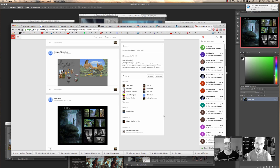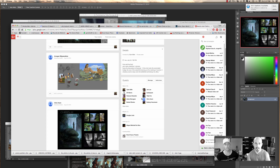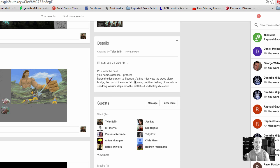And for this month, there were a couple of different passages of text, and you voted on it. It was set up kind of like flavor text for card art or to do an illustration, as we would typically get in the industry. And so the text was: a fine mist wets the wood plank bridge, and the roar of the waterfall drowns out the clashing of swords. A shadowy warrior steps onto the battlefield and betrays his allies.